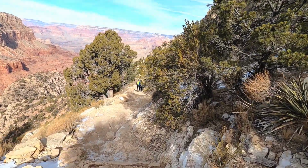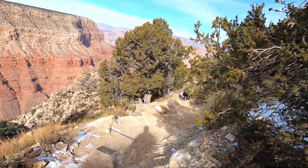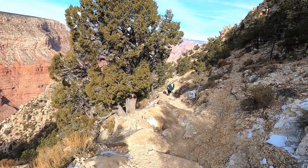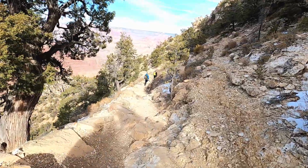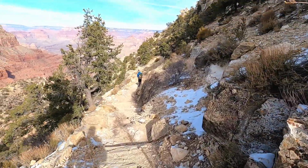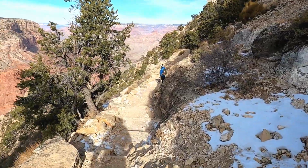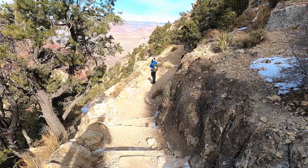So we are now on the Hermit Trail and heading down. We were just talking about it. This is definitely not the Bright Angel. A lot more rugged, but I am okay with that. This is gorgeous. However, I might grab one of my poles just to be on the safe side.